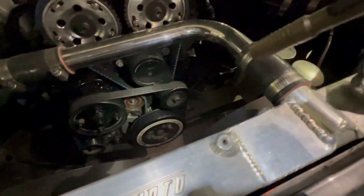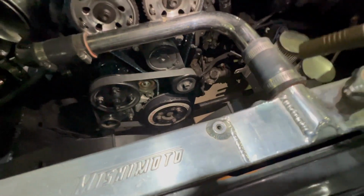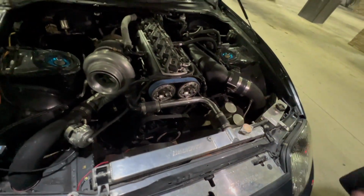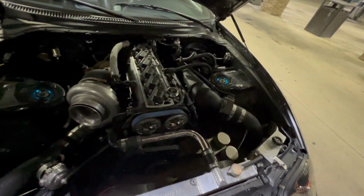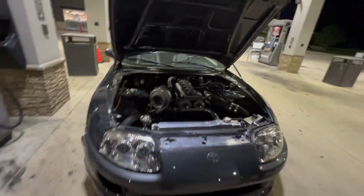Then you have a billet, I think he said billet adjuster right there. I forgot what brand he says. I have it somewhere. It says Nissan on here. I thought he said it was Greddy. But anyways, I have that on the parts list. My flashlight's completely dead. Pretty straightforward setup in the engine.